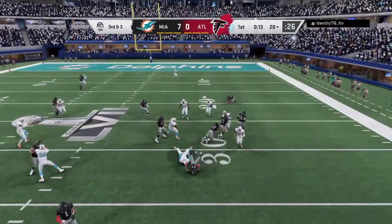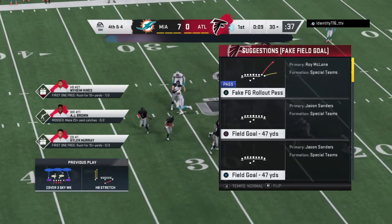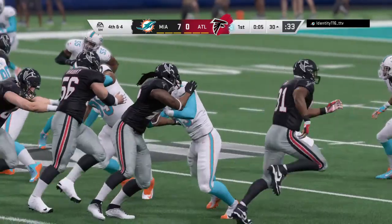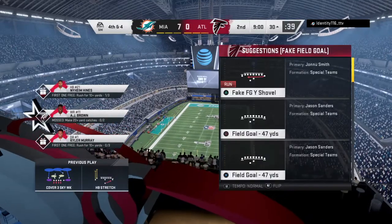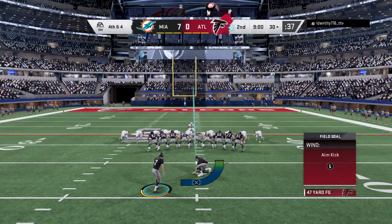On third down, Hines. That is not going to be any help as they dump him behind the line of scrimmage. It'll wind up being a loss of 2. And that's going to bring up a fourth down. A 47-yard attempt. That's the end of the first quarter with the score of Dolphins 7, Falcons nothing.